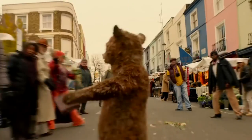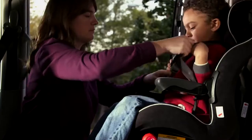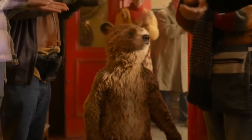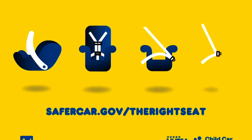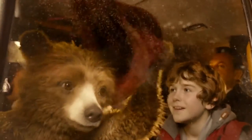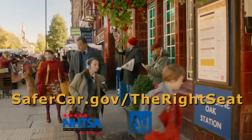Huntington! Every proper bear knows that the right fit means everything. Especially when it comes to car seats. Oh, really? I just did what any bear would do. So know for sure that your child is in the right car seat for their age and size. I like it. To learn more, visit safercar.gov/the-right-seat. Oh, hello there. Oh. Where's that bear?